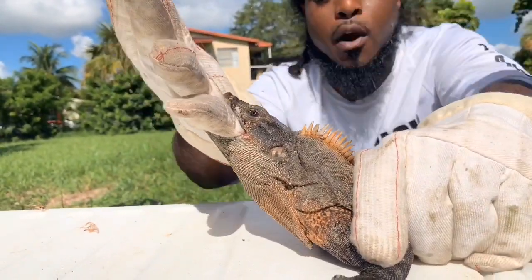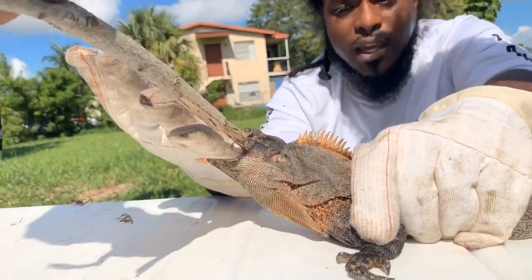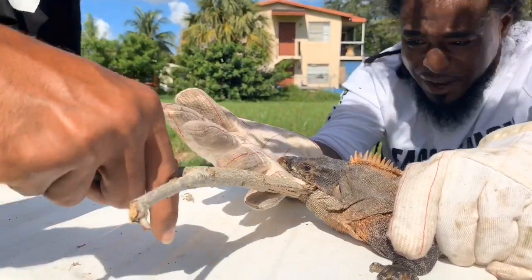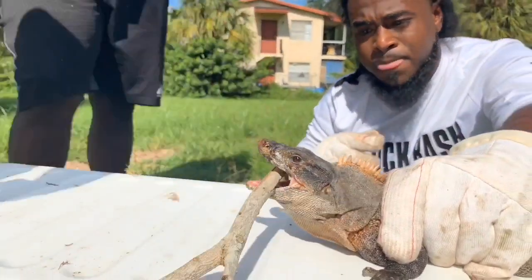Like, we literally have to pry his jaws open. And this is not like an anole bite, a Cuban anole, or a tokay gecko. It's like a pit bull. This is more like a pit bull monitor dinosaur bite. Ah, he's jumping. Woo! There we go. Just like that.